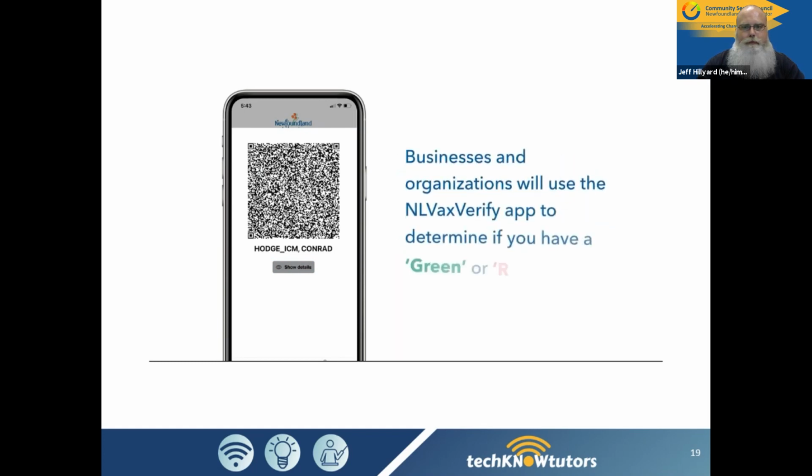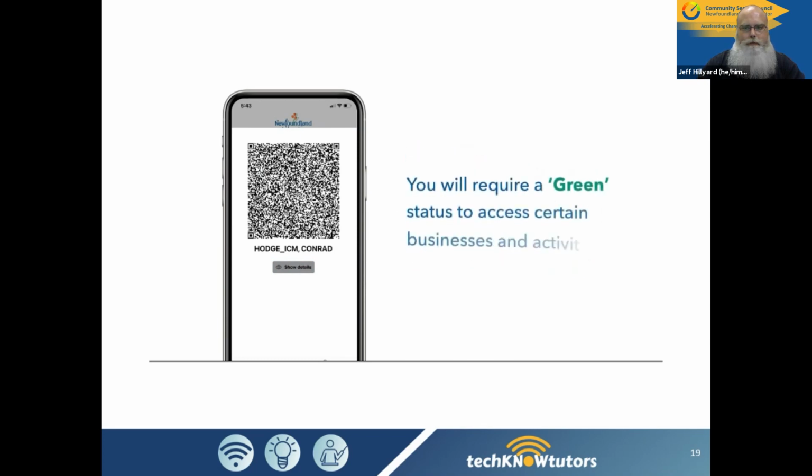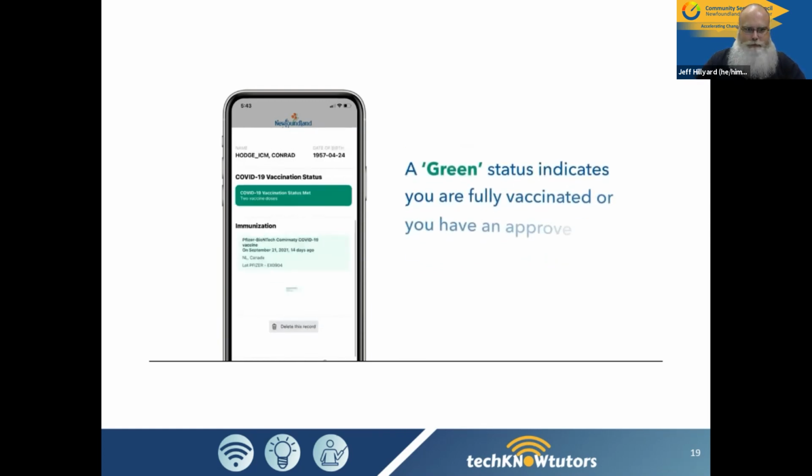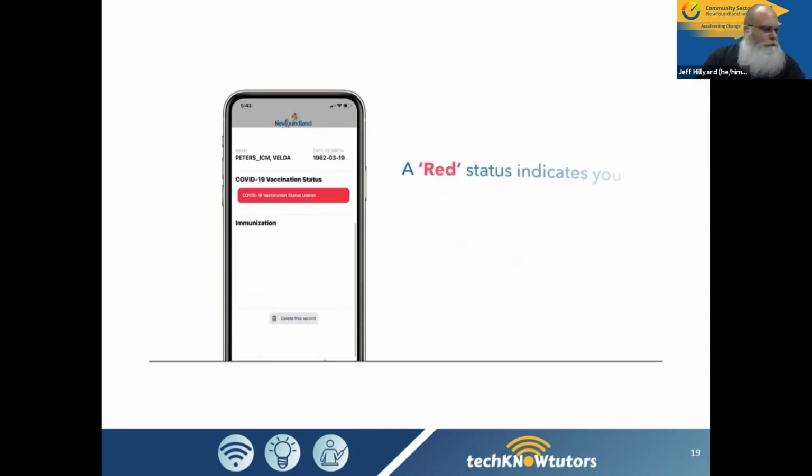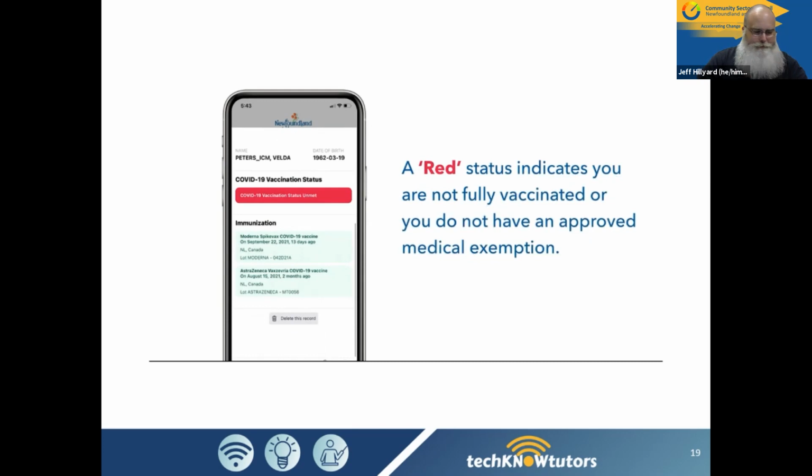Businesses and organizations will use the NLVaxVerify app to scan your COVID-19 vaccination QR code to determine if you have a green COVID-19 vaccination status met or red COVID-19 vaccination status unmet. You will require a green status to access certain businesses and activities. A green status indicates you are fully vaccinated or you have an approved medical exemption, and the immunization section will display your COVID-19 vaccination record details. A red status indicates you are not fully vaccinated or you do not have an approved medical exemption.